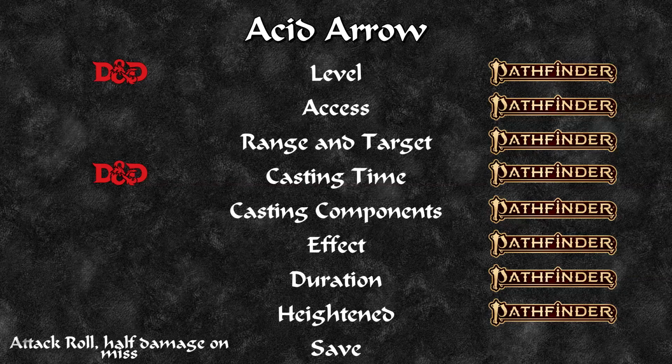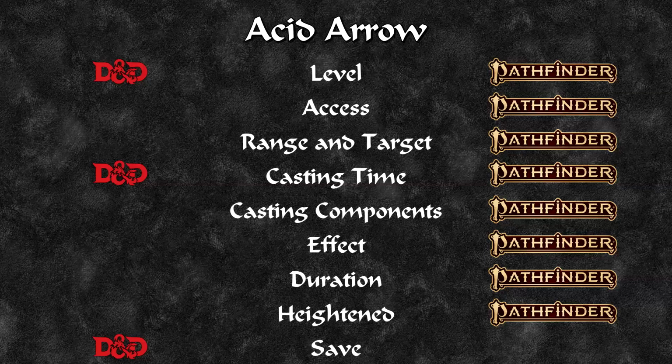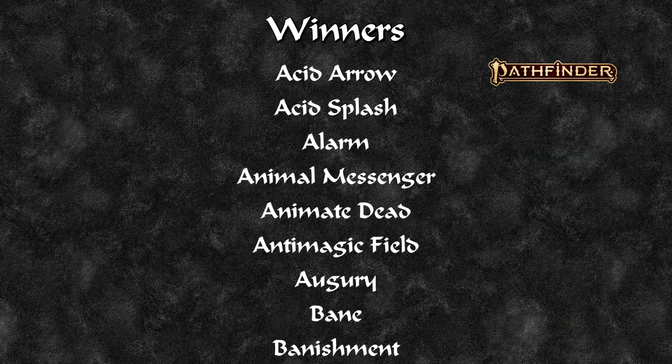The save, it is an attack roll, but on a miss you're still doing half the damage, whereas Pathfinder, its save is also an attack roll. You get extra damage as a crit. D&D you get extra damage as a crit anyway, however on a miss you're doing no damage, so this is a win for D&D. So for the very first spell, Acid Arrow, this is a win for Pathfinder.